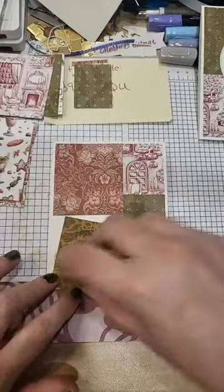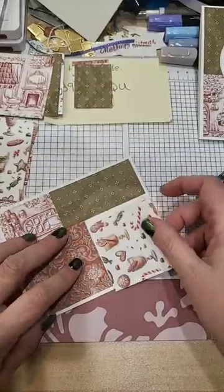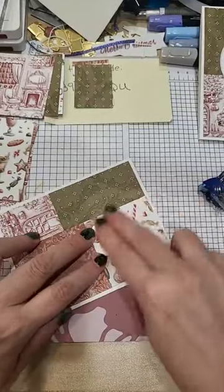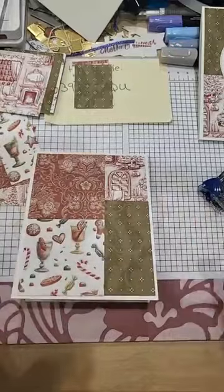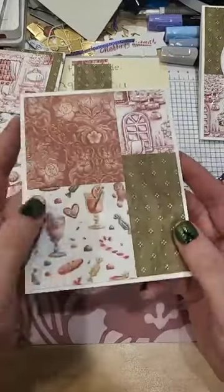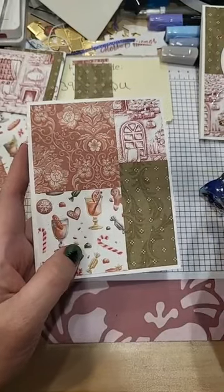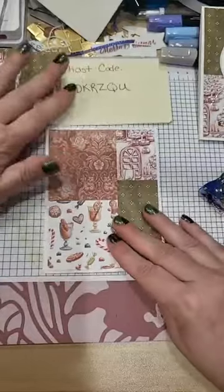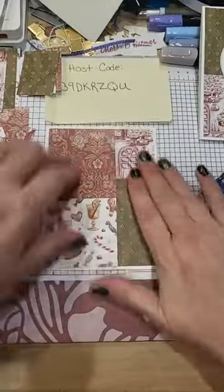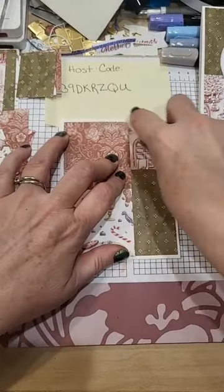And then you just put these together, and now you have 4. So you could do this with Halloween paper, with autumn paper, with birthday paper, with any kind of paper that you want, as long as they coordinate together. You get a pack of paper and usually everything coordinates, and you cut them up into pieces like this, and then you make a nice background.